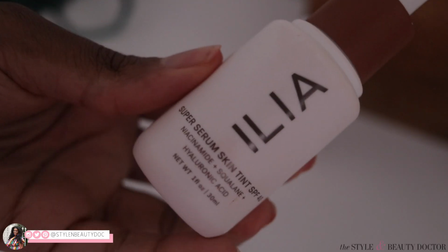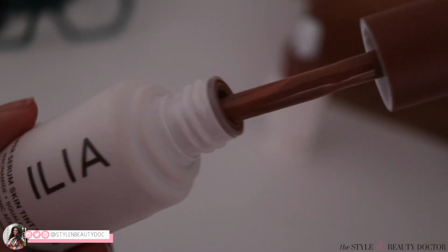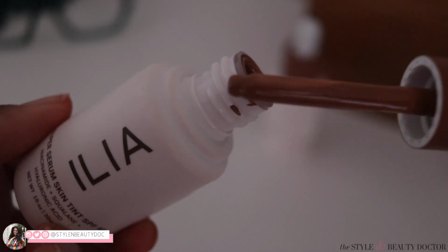Anyway, hi, how you doing? Welcome back to the Style and Beauty Doctor here on YouTube. Today we're going to be talking about the Ilia Super Serum Skin Tint SPF 40. It's a tinted mineral sunscreen that has some really cool makeup properties. I checked it out, I got a couple of the deeper shades, and we're going to talk about it. So keep watching.